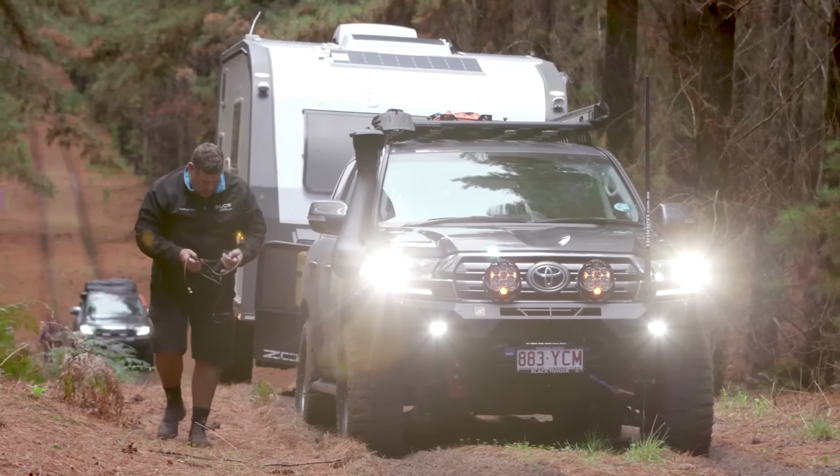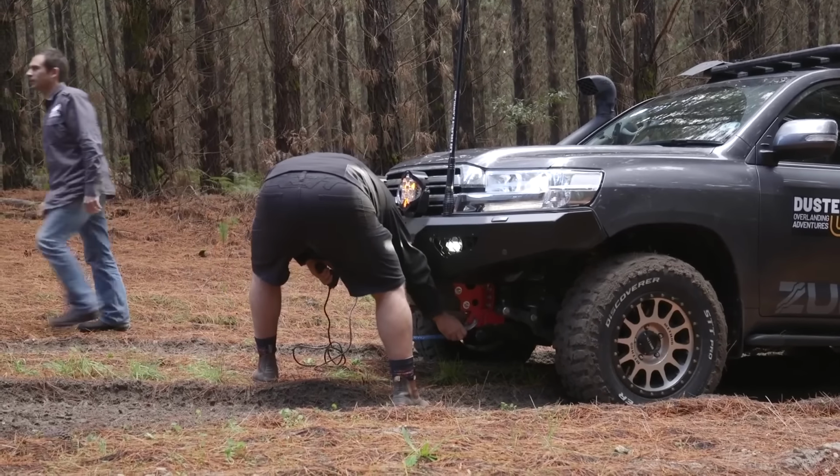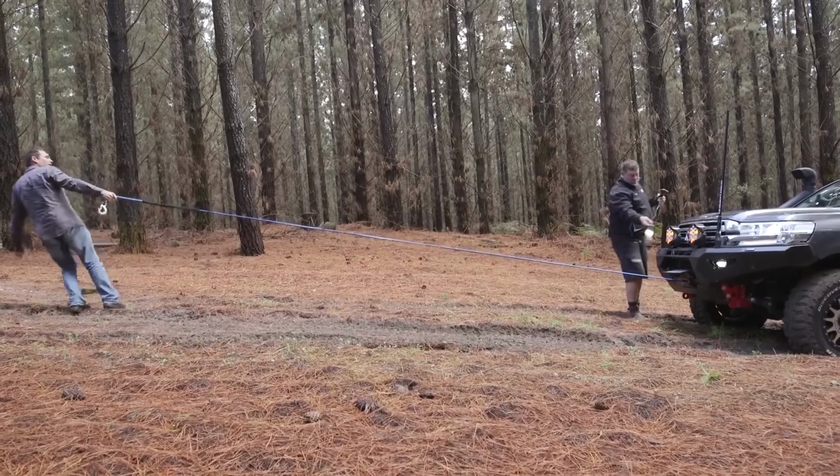Gleno getting stuck was just going to happen. The ground was so soft, but he knew that too. I don't think getting stuck, or the potential to get stuck, has ever stopped Glenn from doing anything. And he was keen to see how far he could go. He's learning that combination, that particular vehicle and that caravan, and that's the way you learn. You get stuck.